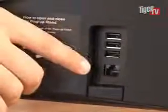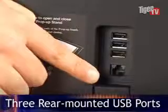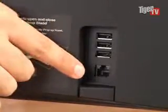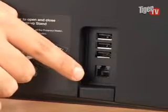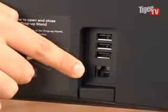Let me show you the back. Now on the back here, you can see you have 3 more USB 2.0 ports, so you can hook up all your devices. And this is a spot where you can plug in your modem if you're still using dial-up, or like I said, this has Vista Business. So if you're a business and you want to buy a bunch of these to make your office look amazing and to really impress your clients, you can hook it up to your VPN at work right there.